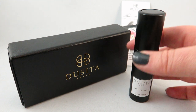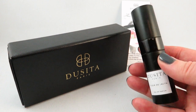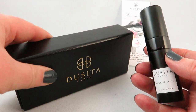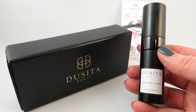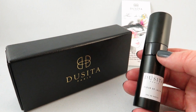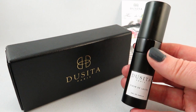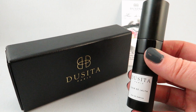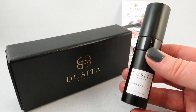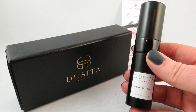I wasn't even sure I wanted to do a review of this because I was looking forward to doing a review on Dusita, but I didn't even know if I should do a review if it wasn't a love or a strong like for me. But I felt like I wanted to let people know, if you're really into sweet scents and you want a really sweet floral, the opening of this won't be for you.